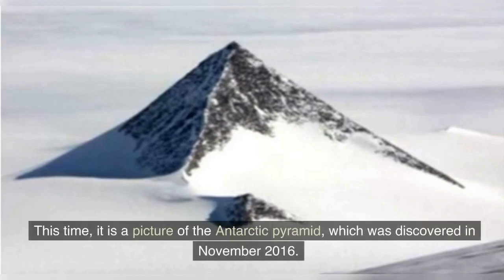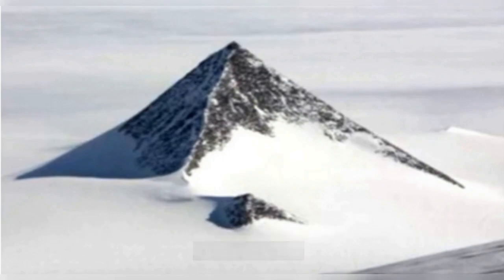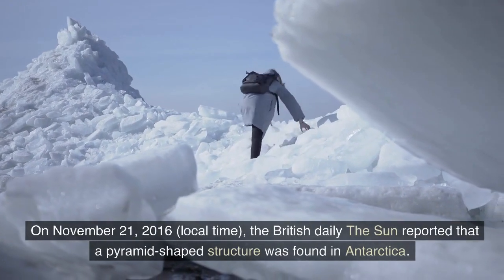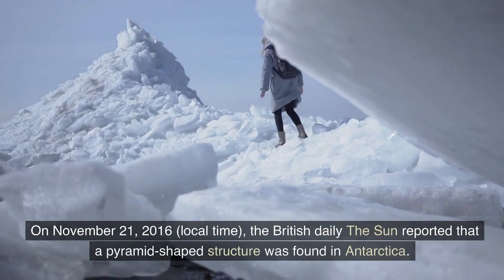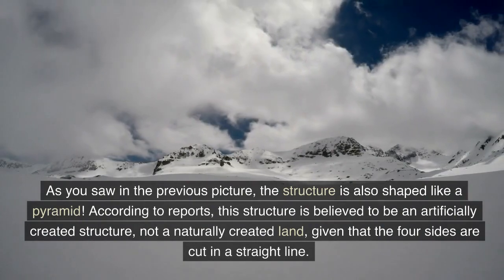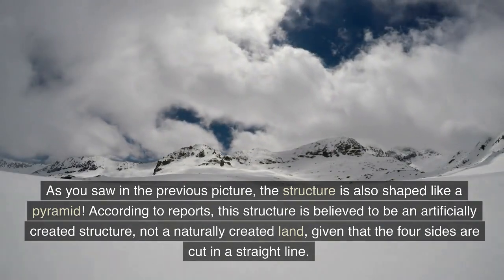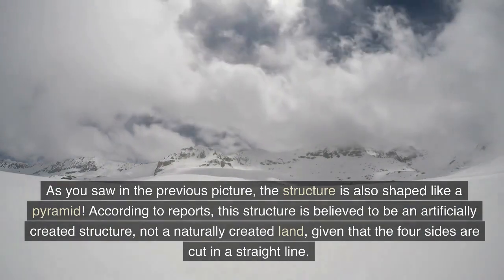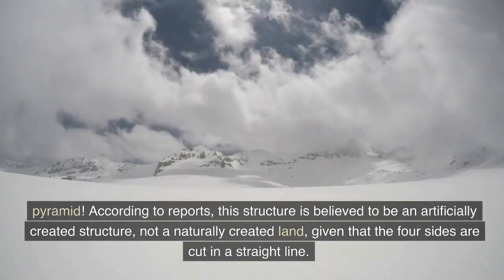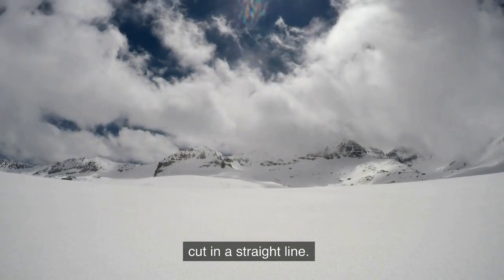This time, it is a picture of the Antarctic pyramid, which was discovered in November 2016. On November 21, 2016, local time, the British daily The Sun reported that a pyramid-shaped structure was found in Antarctica. As you saw in the previous picture, the structure is also shaped like a pyramid. According to reports, this structure is believed to be an artificially created structure, not a naturally created land, given that the 4 sides are cut in a straight line.